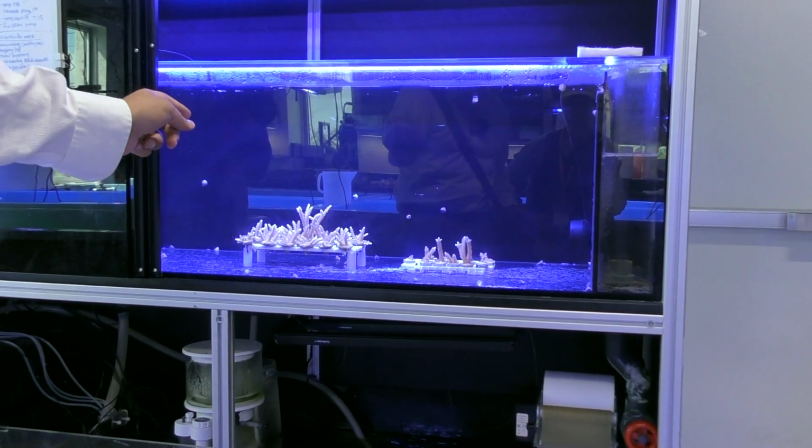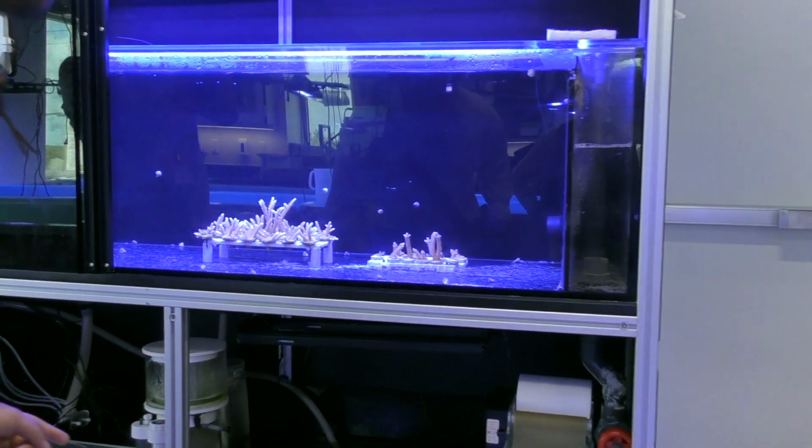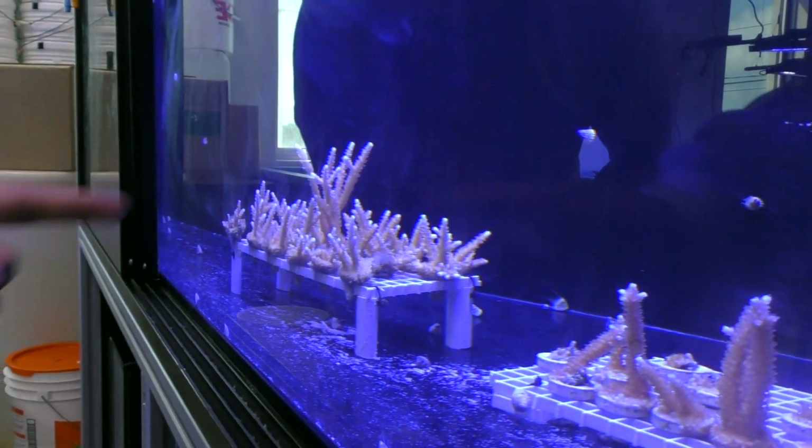Are those feather-like things I'm seeing, are those the polyps? On the side, yeah. So those are their polyps, and they're really expressive. I like this tank because you can actually see them eating stuff.